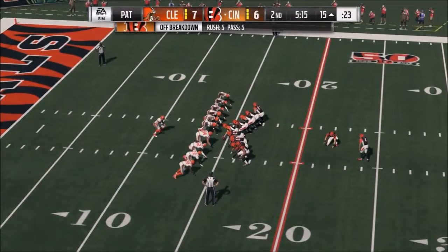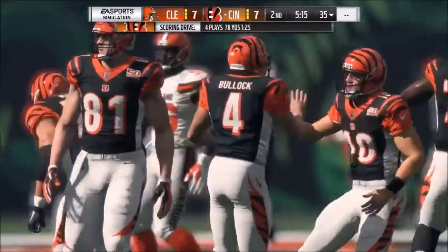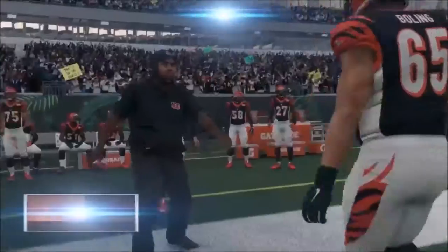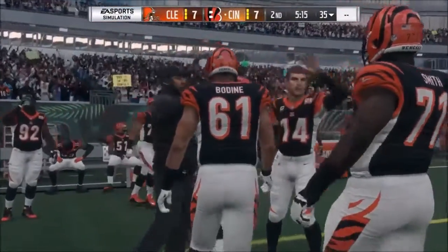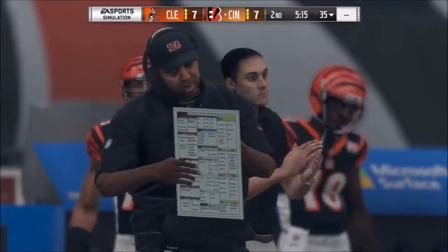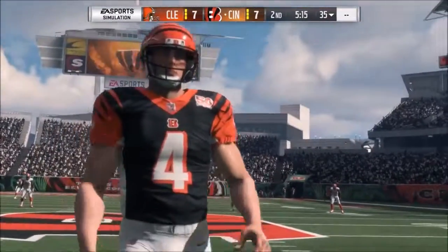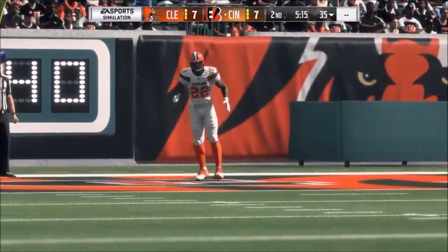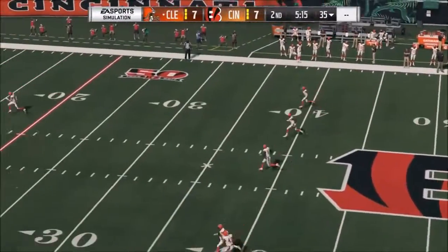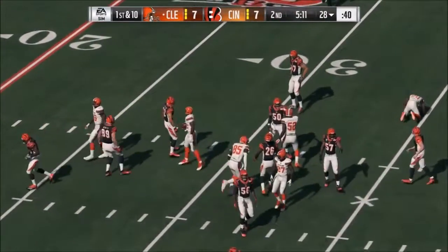On for the point after is Randy Bullock. It's good, and we're all tied at 7 apiece. So that drive, 4 plays, and it ends with a Bengals score. So we're right back where we started, all even as the kick's away. This fielded at the 2. And he'll take it past the 25 and up to the 28-yard line.